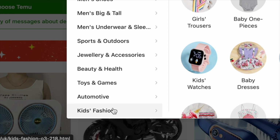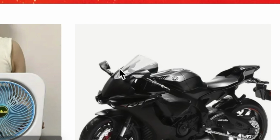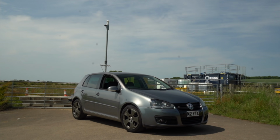But we are here today to do a deep dive, dolphin dive, into the automotive side of TEMU. We're going to see if it's worth it today and see if we can tastefully modify my Volkswagen Golf within budget.